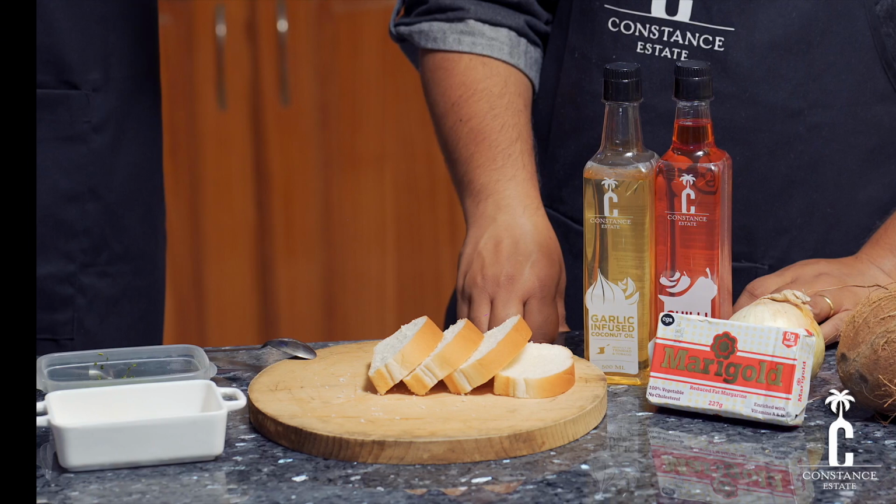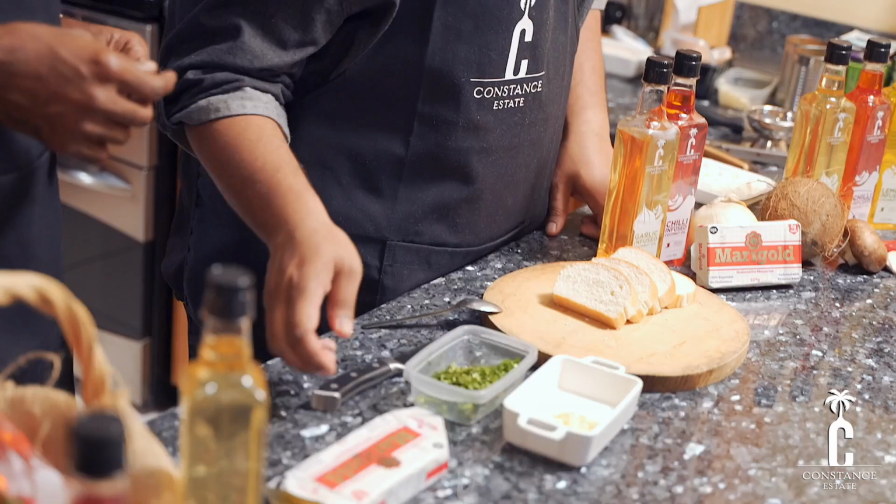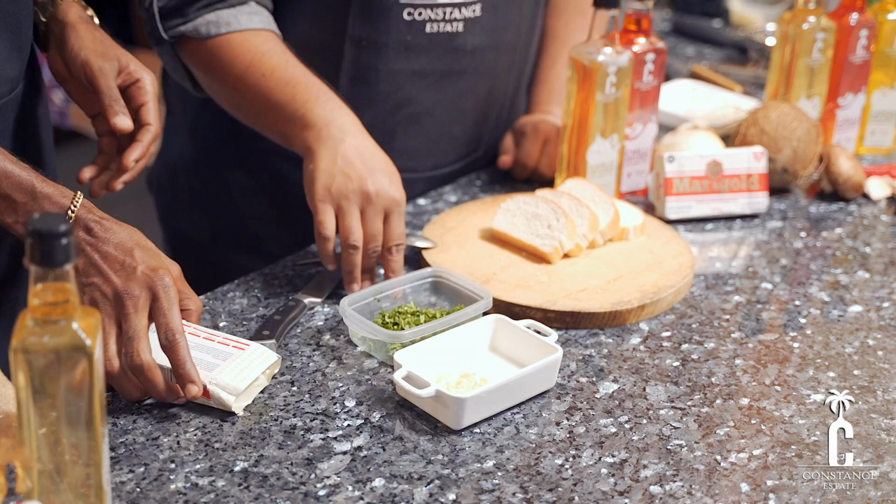So, Chef, the shakshouka is simmering right now. We have our bread, we have our margarine and all the spices and herbs and garlic and all the excitement here. Time for some garlic bread. Correct. Let's do it. So we're going to use some of our CGA Marigold margarine, some fresh garlic, and mix it with shado beni and parsley.